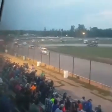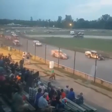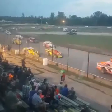Row number 11 inside, Anthony Rasmussen in the 99R. Outside of him, that's Tommy Cook in the 35. Starting inside, row number 12, JT Sperring in the 7J. Outside the 12th row, that is the number 82 of Taylor Lamb.